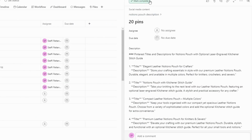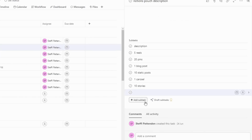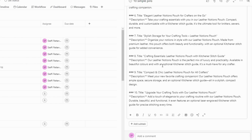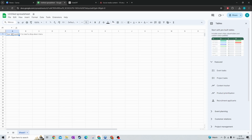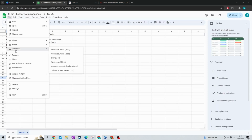I will add in another subtask, 10 pins. Copy and paste. Now you're going to want to copy every single one of your titles into Excel, because it's the titles that are going to get used on your Canva pins. So you go ahead and do that now. Now you're going to go File, Download, and you want to download it as a CSV file.